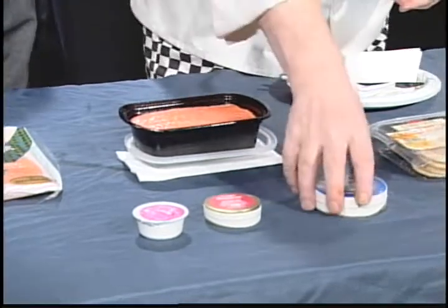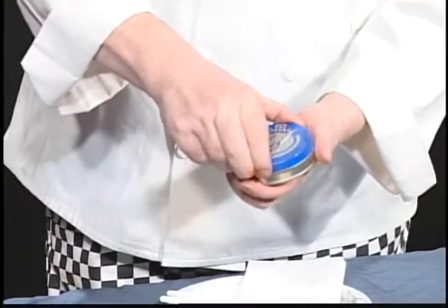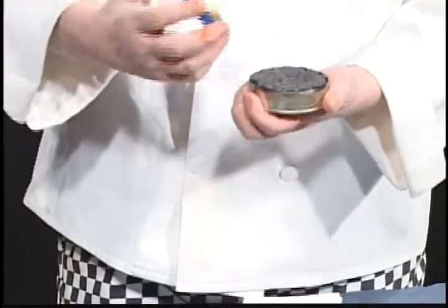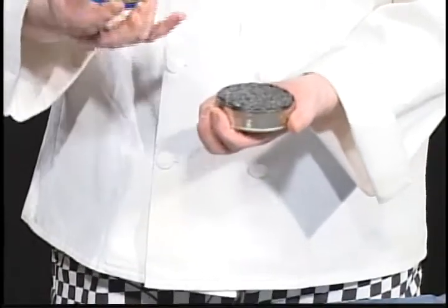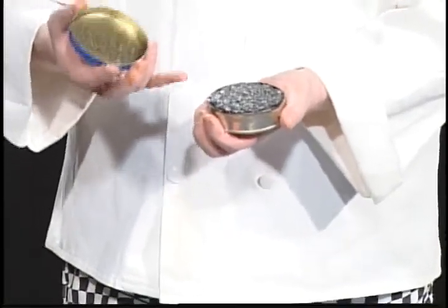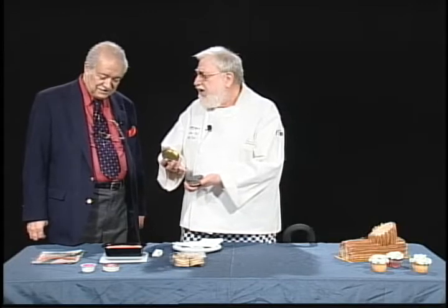Now, here's some of the caviar that we're talking about. This is the American sturgeon caviar. This is the way it comes, in a little tin with a tight rubber band around it. I'm not going to say it's inexpensive, but you can see it looks pretty close in size and color to the Russian Sevruga caviar, and it's about a quarter of the price. I don't think even for caviar lovers that have been around for a while, 1 out of 10 can tell the difference in flavor between this and a Russian Sevruga.